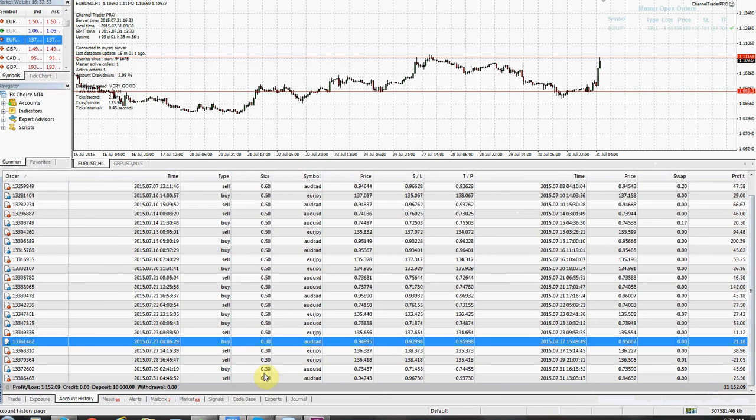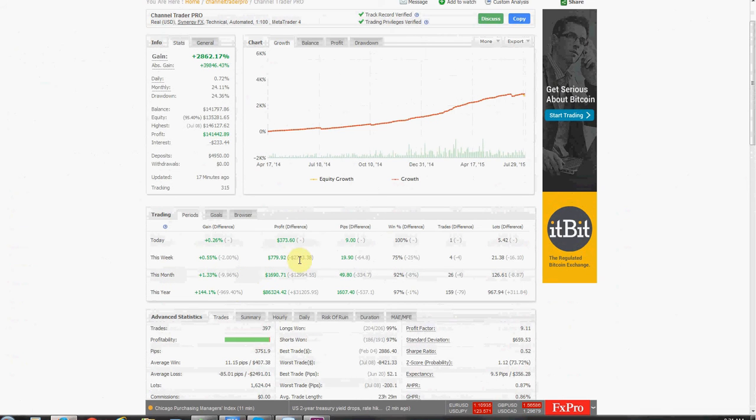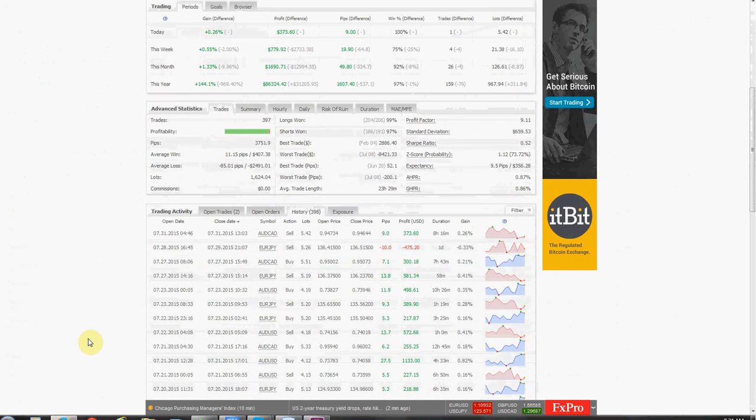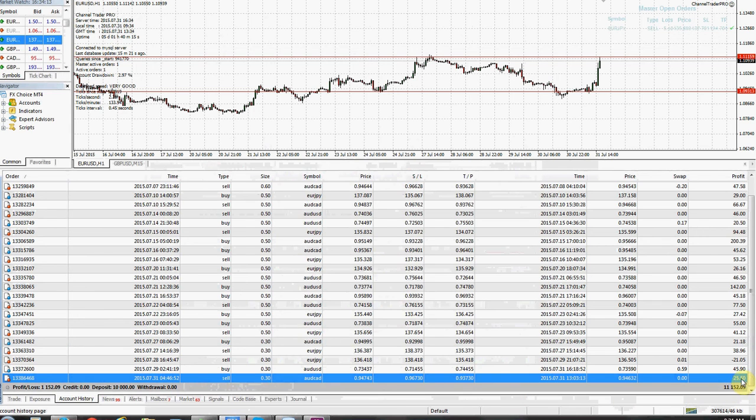Alright, let's check out their MyFXBook account really quick. As you guys can see here, today they're up $373.60. It will be a little bit more than that because they haven't counted one of these trades here. This one right here, $25.50. That one just closed out, I believe, about 30 minutes ago or so, somewhere around there.